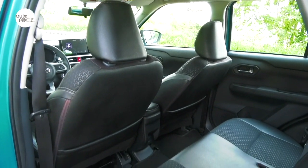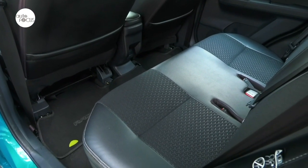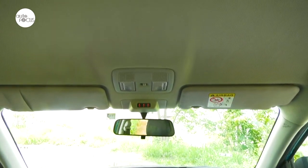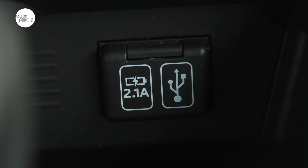Other standard features include seat back pockets, under-seat tray, multiple cup and bottle holders, sun visors with vanity mirror, day and night rearview mirrors, 12-volt outlet, and USB chargers in front and back.